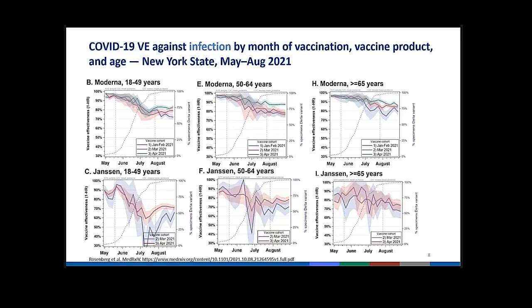For Janssen, VE decreased over time, particularly for younger age groups. VE was higher in those vaccinated more recently, but 95% confidence intervals shown in the shading were wide and frequently overlapped. In general, for both vaccines, no large differences were seen in VE by age. Next slide.